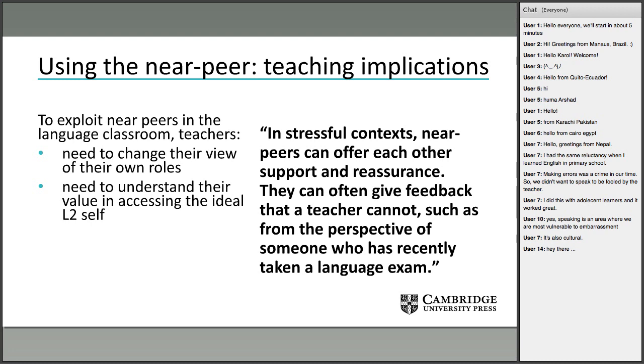And here I've mentioned a little bit about accessing the idea of the ideal L2 self. I'm not going to go into too much detail on the theory behind all this today. This comes from an area of sports psychology, the ideal future self. It's about imagining a version of yourself in the future who has succeeded at the thing you want to succeed at. Often it would be about people in the sporting arena imagining themselves on a podium or getting an Olympic medal, and they picture that so that they use it as motivation, so that they can one day fulfill that dream and feel the feelings they imagine they would feel.